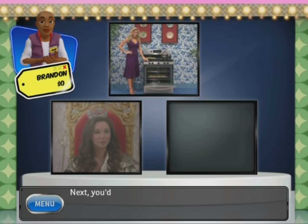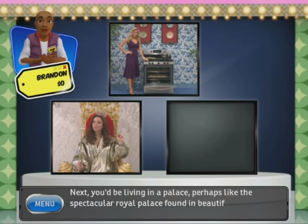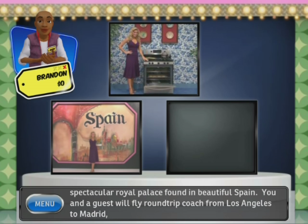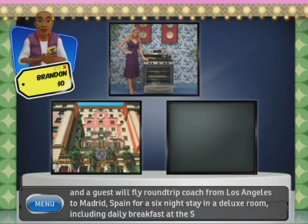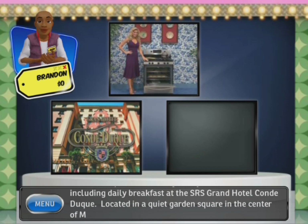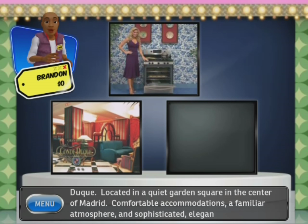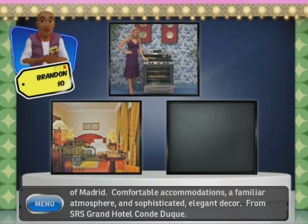Next, you'd be living in a beautiful palace, perhaps like the spectacular royal palace. You and a guest will fly round trip coach from Los Angeles to Madrid, Spain for a 6-night stay in a deluxe room including daily breakfast at the SRS Grand Hotel Conde Duque, located in a quiet garden square in the center of Madrid. Comfortable accommodations, a familiar atmosphere, and sophisticated, elegant decor.